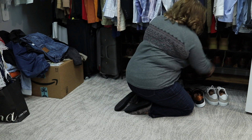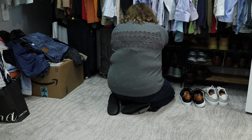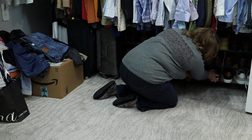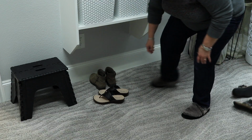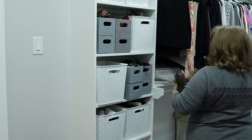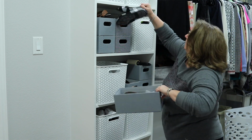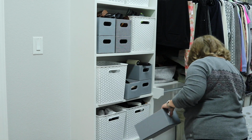Next I moved on to the shoes. So I started with Whitney's shoes, and then I moved on to mine, and as I was going through mine, I did have a couple pairs that I know needed to be thrown away. They were old and falling apart. So since I was there, I just went ahead and took those out to throw away.